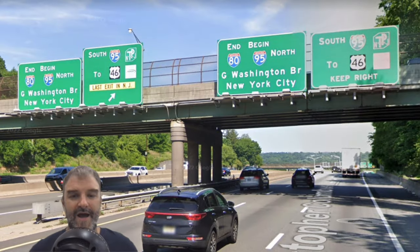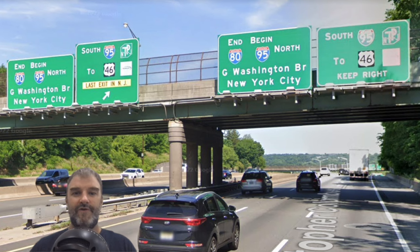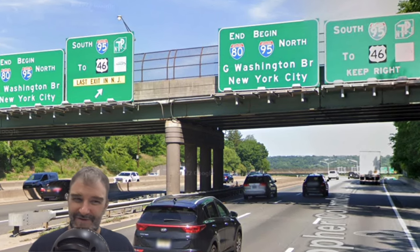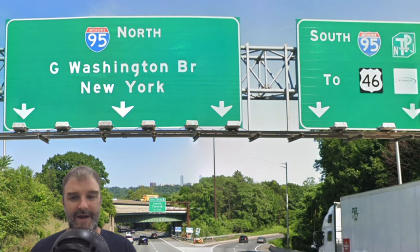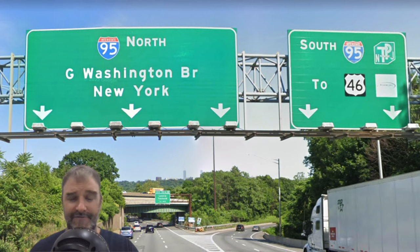And now we are meeting I-95. We get an end 80, begin 95 north. George Washington Bridge, New York City. Would like to see 80 cosigned maybe to the bridge just for kicks, but that's just the romantic in me, I guess. So here is the end of I-80. We get 95 north, George Washington Bridge, New York, and South 95 signed for nothing.